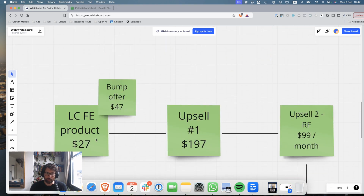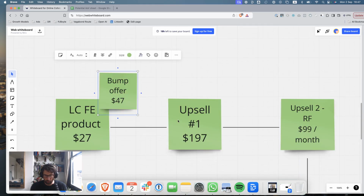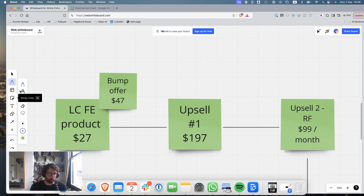$99 a month or $27. You're going to pay $27 over $99 a month. The bump offer, the upsell number 1, these are there just to increase the average order value so that you have more money to invest in ads. For example, right now, with a new ad campaign that I'm running, I have an £11, so we'll say $15, customer acquisition cost. It cost me $15 to get one new customer.